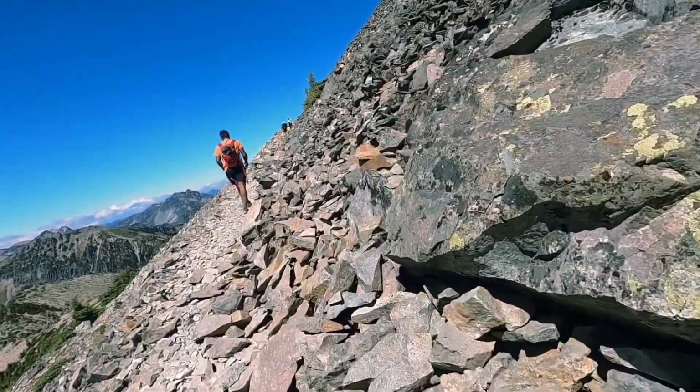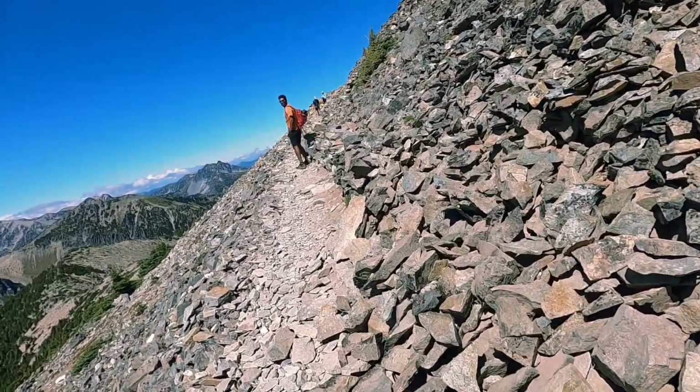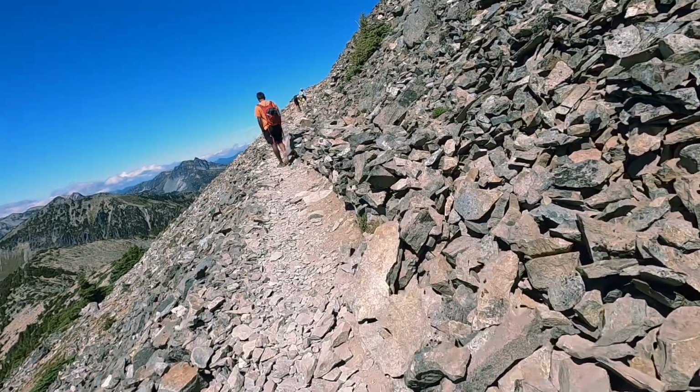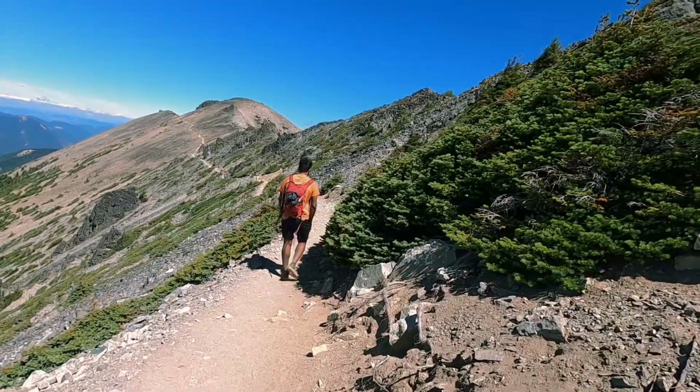I was pretty stressed out the entire time. It's a lot easier when you turn back and head back down, but on the way up there, it is definitely intimidating. And again, with the loose rock, you really just can't help but think that you're going to slip and fall to your death.